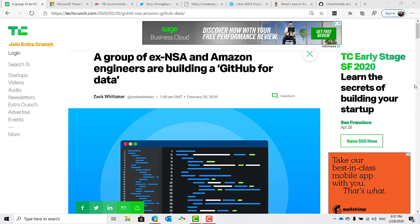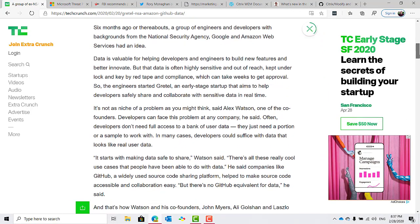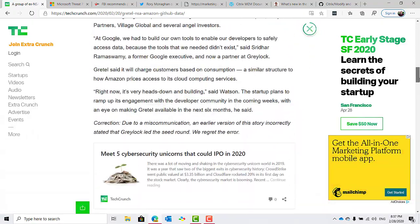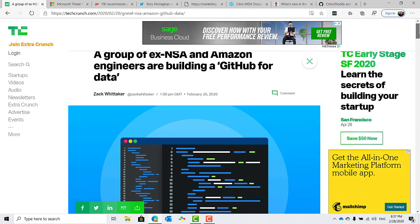TechCrunch.com reported this week that a group of former NSA and Amazon engineers are building what is being dubbed as GitHub for Data. It will essentially be a large repository for valuable data. The data will be anonymized, but can be leveraged by developers. It reads like it will rely on data being classified as secure before accepting it into the service.